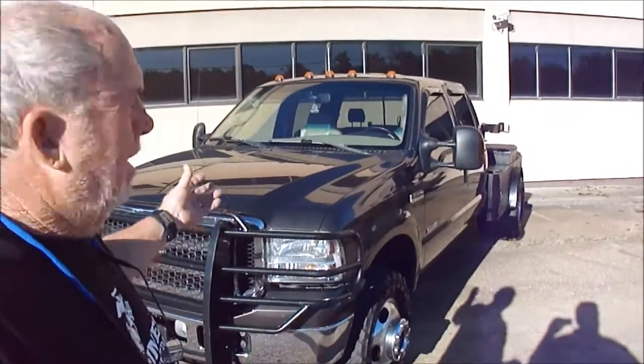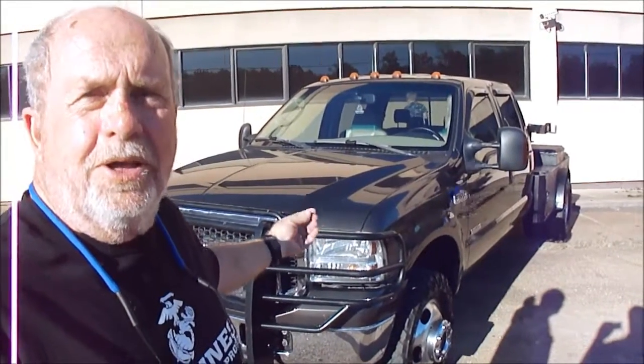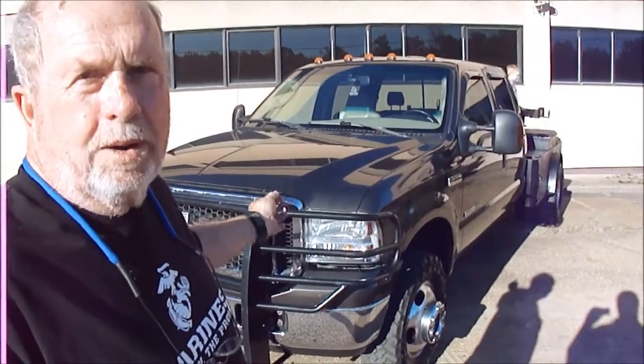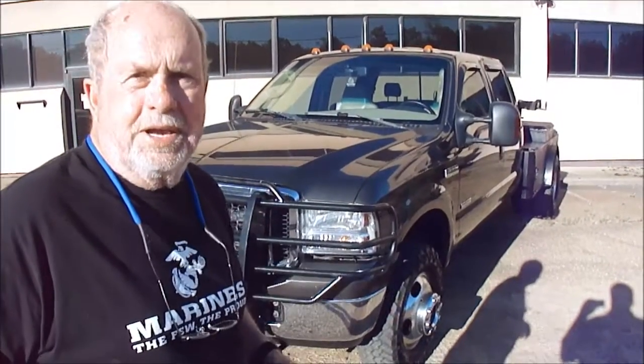But this truck's not for everyone, obviously. Everyone doesn't need this truck. But those folks who do need it, I'm telling you what a bargain it's going to be. Anyway, anything else I can say about it is redundant.